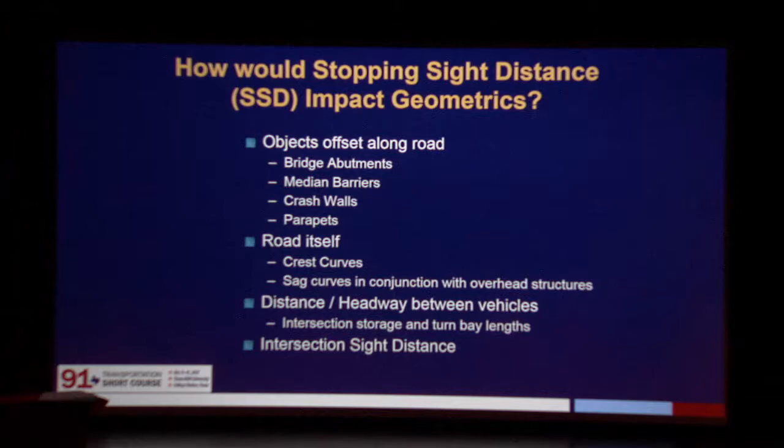And the stopping sight distance goes into different things that we design. It goes into how we determine the offsets to objects that are along our roadway, which could impact maybe our shoulders. It can impact the vertical curvature. We need to have sight distance for our vertical curves. Sometimes if we have an overcrossing in combination with a sag vertical curve, there could be a time where that overcrossing could impact the sight line of the driver.